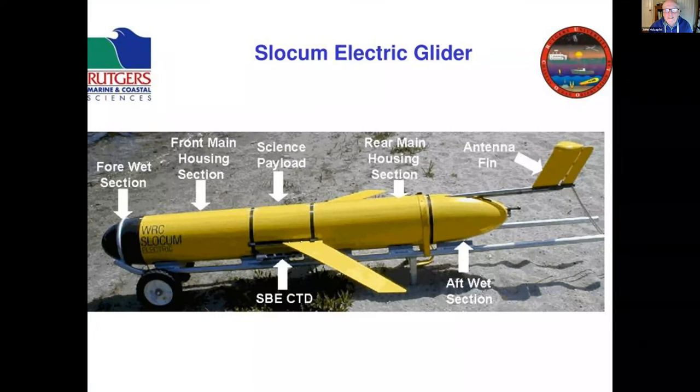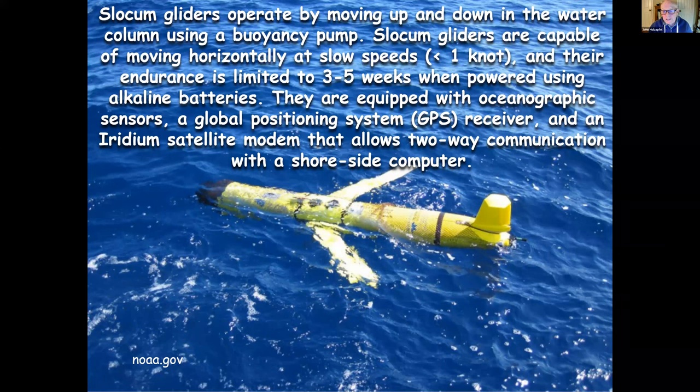This is what's called an Oslocum electric glider. And just as it says, it's battery controlled. It'll last for 3 or 5 weeks. This particular one can dive down and go underwater, and it can move along at about a knot, very small, slow speeds, but then it can come up to the surface, send all its information up by satellite, and then dive back down to a depth and try to find out who's down there and where they're going.